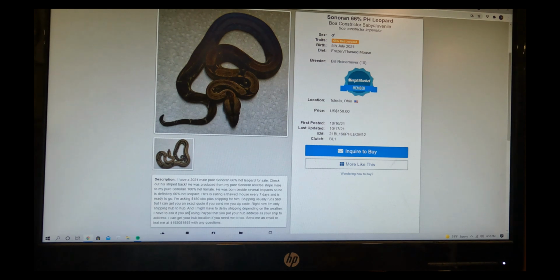So it's hub to hub, so you're going to have to go to FedEx to pick it up. And this is another thing, we're coming into cold weather. So he's saying that he would have to delay shipping depending on the weather. So if you're planning on purchasing from Morph Market in October, November, December, January, February, and sometimes even in the March months, you've got to be conscious of the weather, because it's not safe to ship an animal when it's 30 degrees outside or colder.